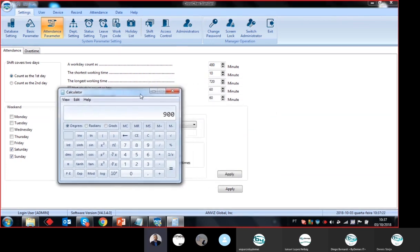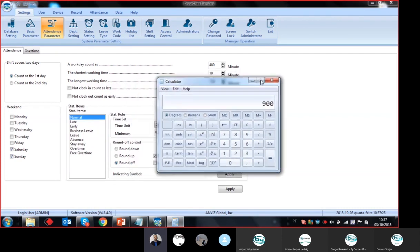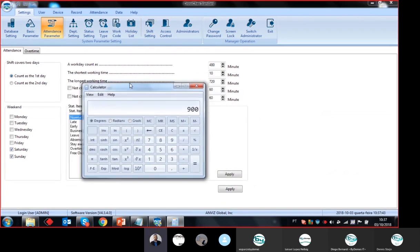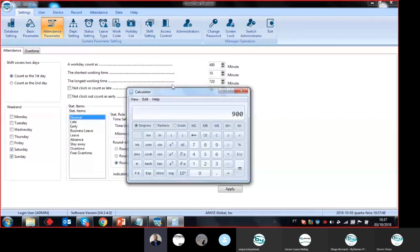If I have here 720 minutes, and the employee works 900, it will just not count as a work day. It will be an invalid register in my report. So this is very important to reconcile, okay? This is a very important field we need to set if we need to set overtime settings in the time attendance solution.